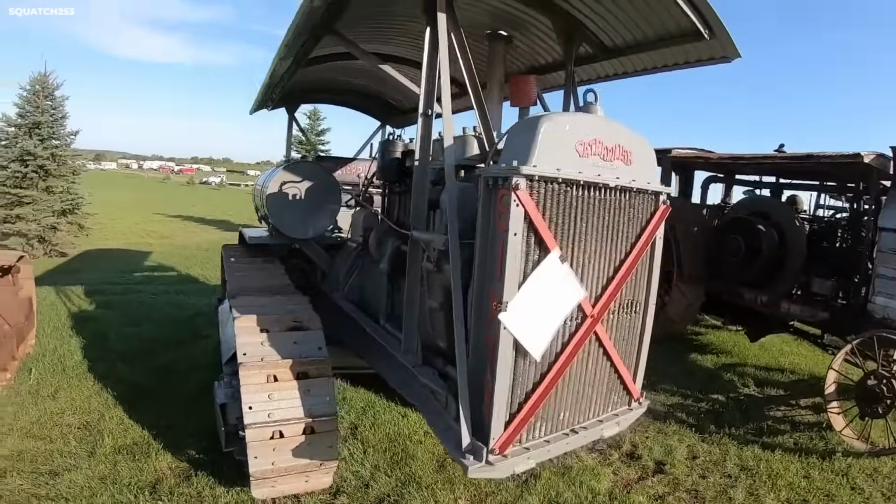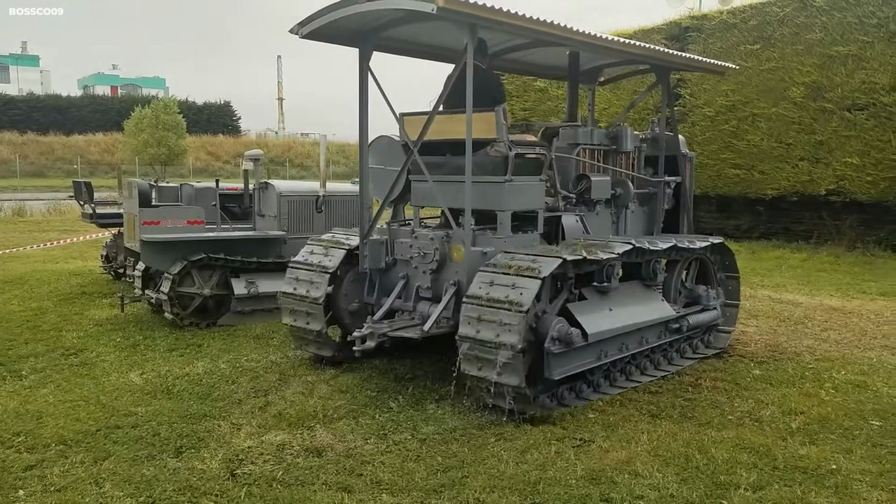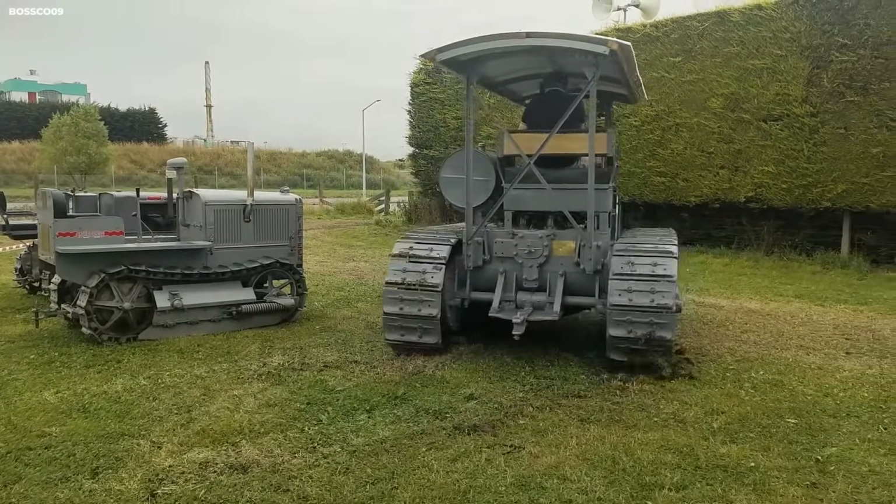Now, the 60 didn't just impact farming, it helped popularize the concept of the crawler tractor for all sorts of industries. Farmers began to see the value in a tractor that could keep working through adversity, while construction companies adopted similar designs for projects that required serious muscle.